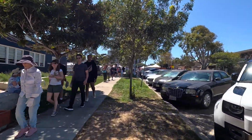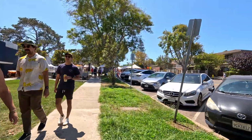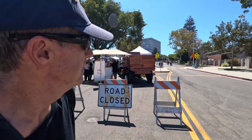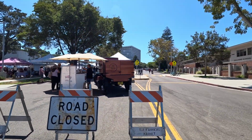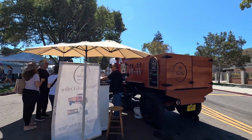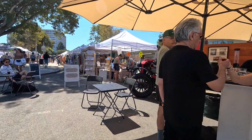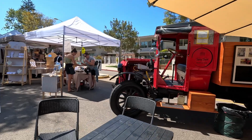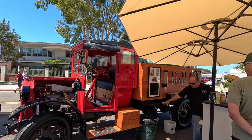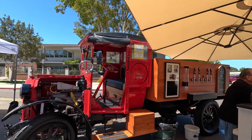Almost to that market. Right up here. They closed this whole road off. Okay, this is the beginning of this little farmer's market, as you can see. Looks like it's scaled down a little bit compared to previous weeks. Look at this thing. You turn that old antique into a coffee place. Look at that. How nice is that? Yes, this is really scaled down from previous times. Look, he's got some tap beer there on this thing.